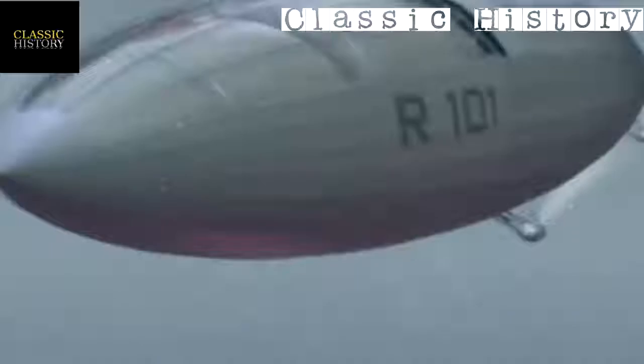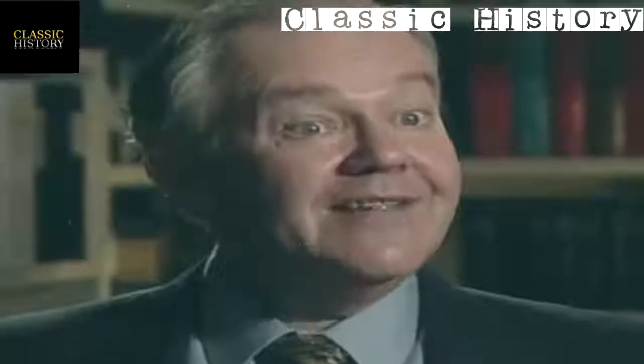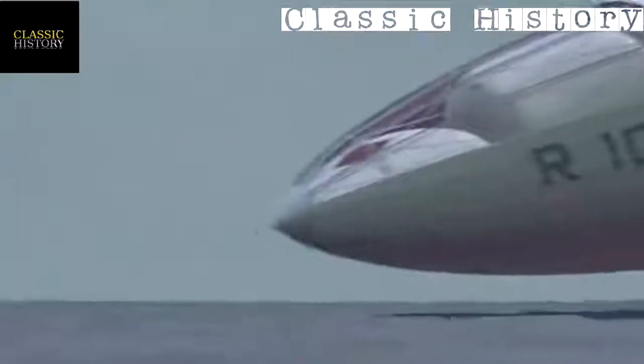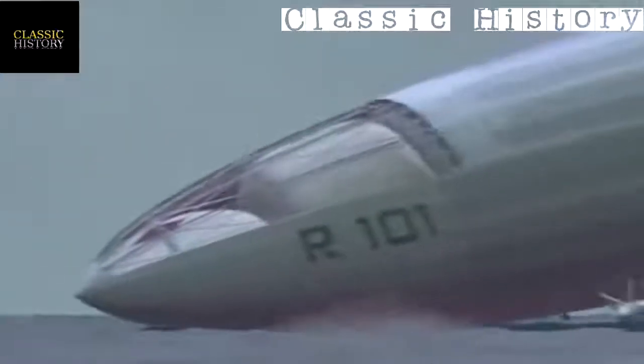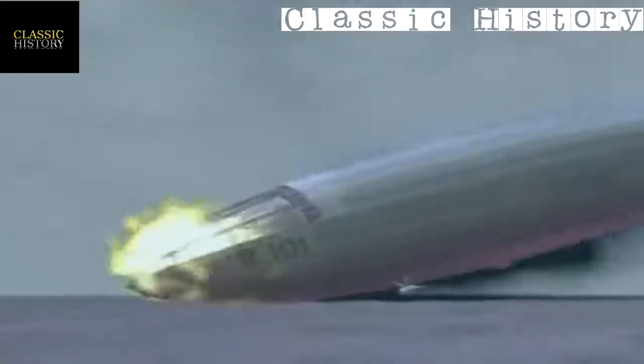Realizing that a crash was inevitable, the helmsman cut the ship's engines to soften the landing. It's estimated they hit the ground at less than 13 miles an hour. Not even a bad bicycle fall, if the truth be known. However, a spark from the twisted metal ignited the gas bag closest to the bow of the ship, setting off a chain reaction of fast-moving fires that spread from the bow to the stern, engulfing the airship in flames. Of the 54 people on board, all but 6 died, including Lord Thompson.